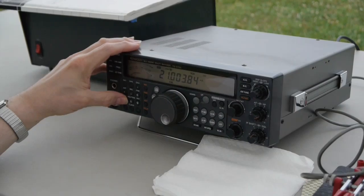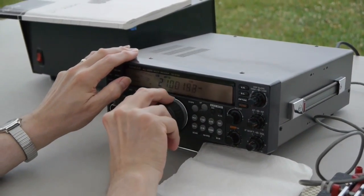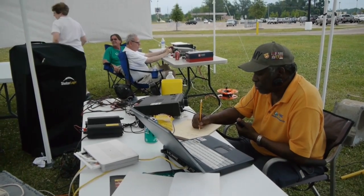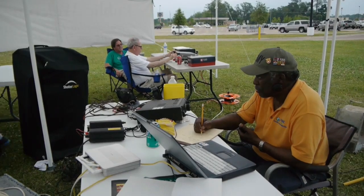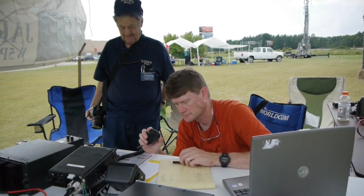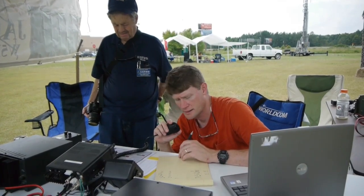They set up in the field out next to Bass Pro, like I said, so they can get some exposure from all the traffic and get people to come by and use their GOTA station, introduce others to ham radio. So a great job to those guys for putting this on and all the hard work they did, especially for their hospitality while I was out there visiting with them.